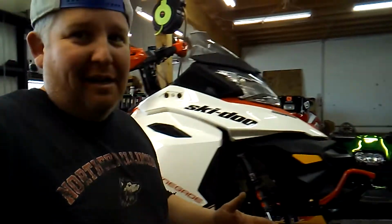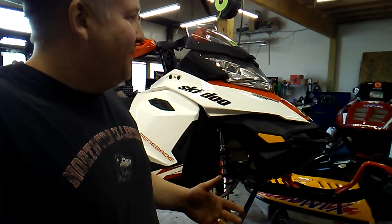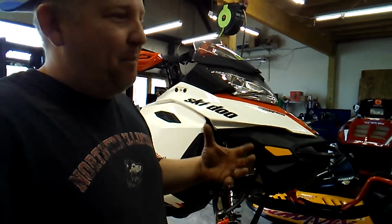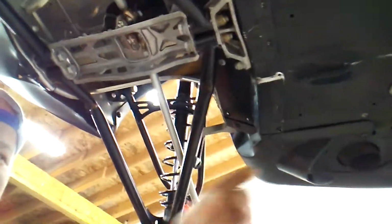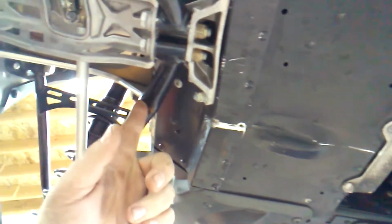But the front end of snowmobiles are super delicate. Not like an ATV or something that's meaty and meant for getting beat up, right? Some of the old sleds, a little better, but still little delicate parts up front, right? This is a 2014 Skidoo. Let's see. That's a pretty nice gouge in the front end here, and the front of that bulkhead.